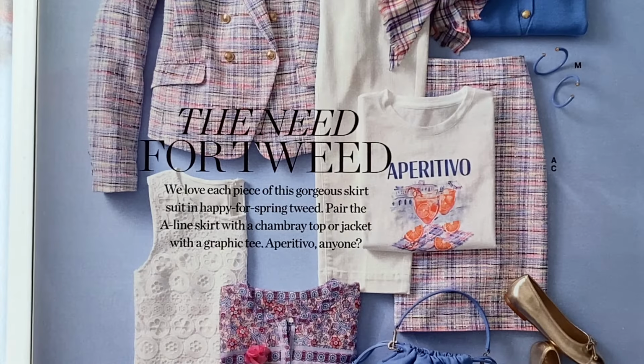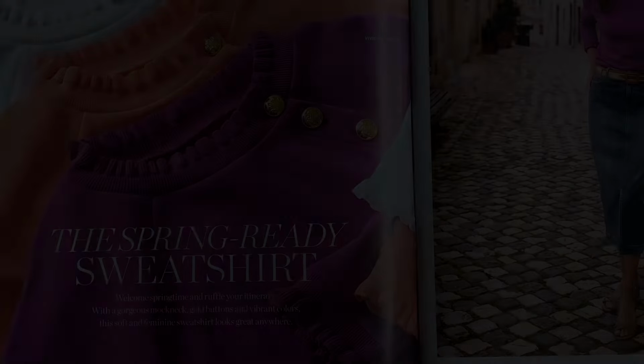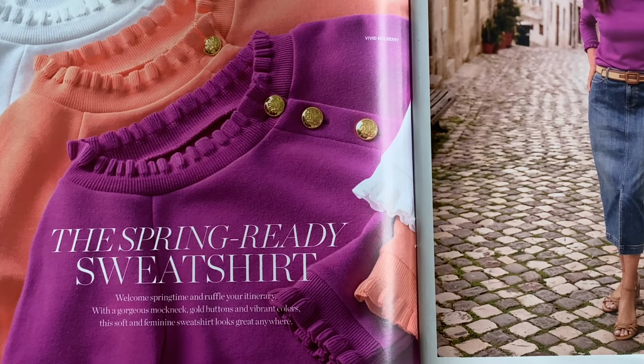The need for tweed. We love each piece of this gorgeous skirt, suit, and happy for spring tweed. Pair the A-line skirt with a chambray top or jacket with a graphic tee. Aperitivo, anyone? The spring-ready sweatshirt. Welcome springtime and ruffle your itinerary with a gorgeous mock neck, gold buttons, and vibrant colors. This soft and feminine sweatshirt looks great anywhere.